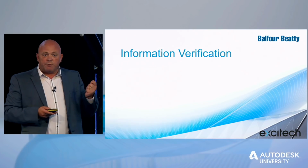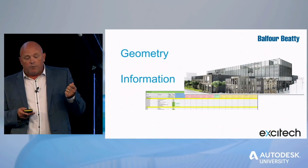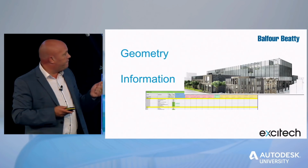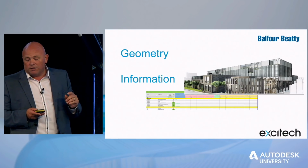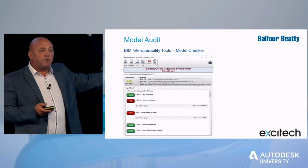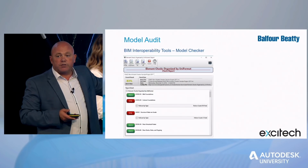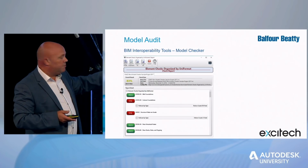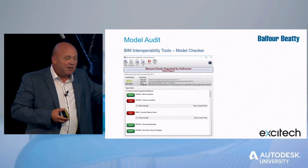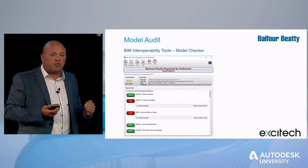And like I said, this information we're capturing, we've got to verify it. We've got to come up with a system that we actually audit. And we have to think of geometry and we have to think of information, two important bits that need to go into that model. So on the information side, we've just simply created BIM interoperability tools. Everyone aware of that? Yeah, BIMinteroperabilitytools.com. Some great free tools from Autodesk there that will allow you to get into the models, run a little coding, and I can do it so it's not complex coding. Get in there and run simple checks against information and the state and condition of the model.